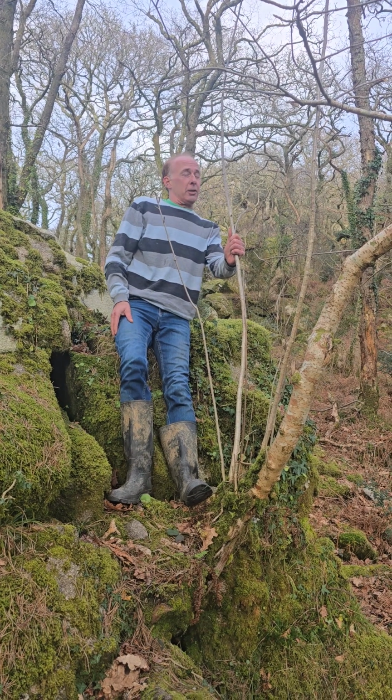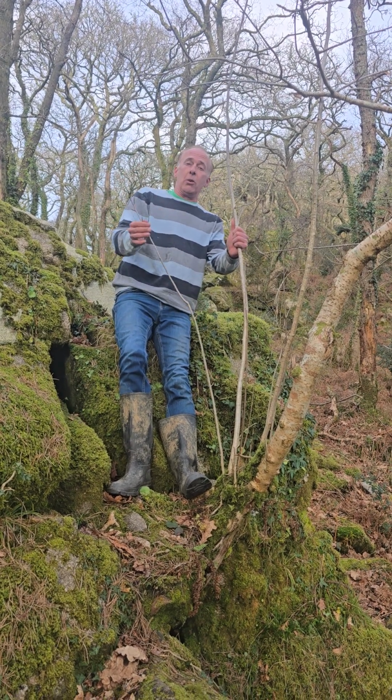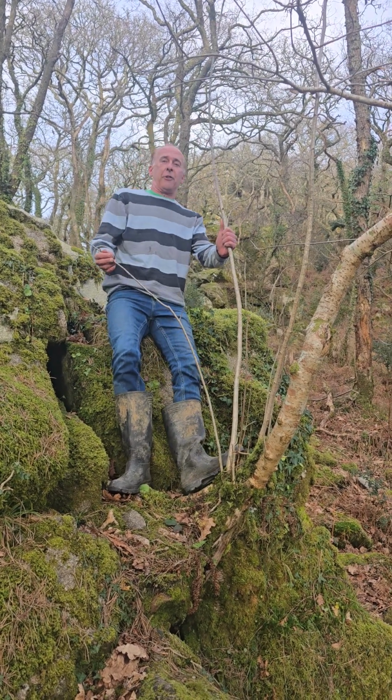So yeah, rowan trees are really good, hardy, adapted trees for growing in all kinds of environments. Very tough, beautiful tree.